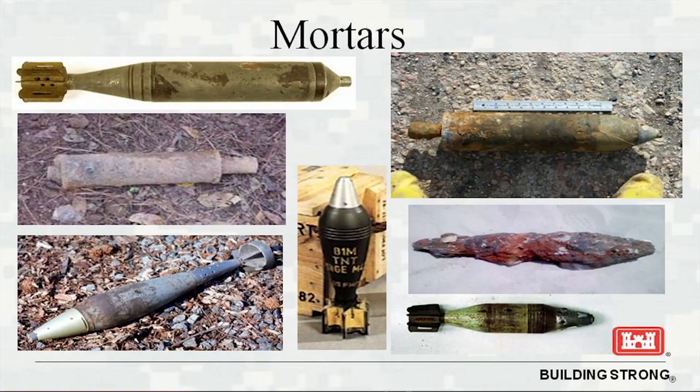What does MEC look like? The following pictures are a couple examples of mortars. Note that everything you see in these pictures, or everything you encounter on the beach, is not going to look pristine. It's not going to have the proper color coding. You're not going to be able to see it anymore. It's going to be rusted, corroded, might be damaged. A lot of the stuff we're finding is from the early 1900s, so the condition of the items might not look like an exact item that you're used to seeing as far as military munitions.